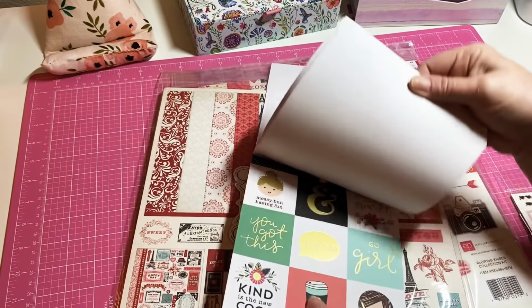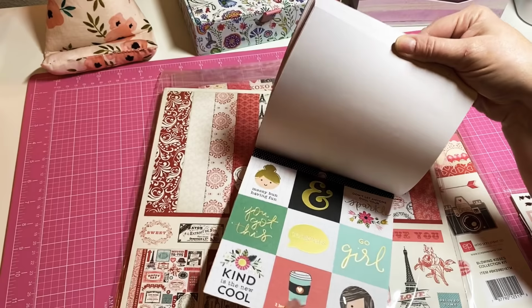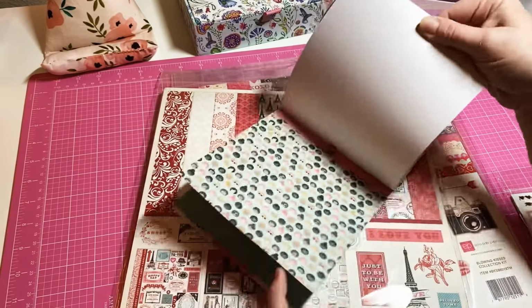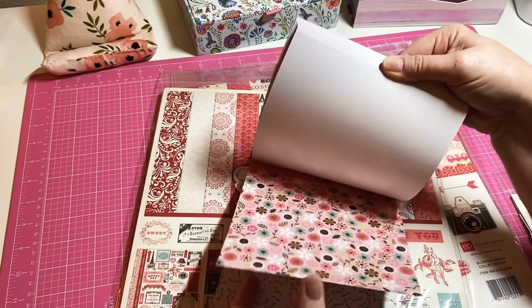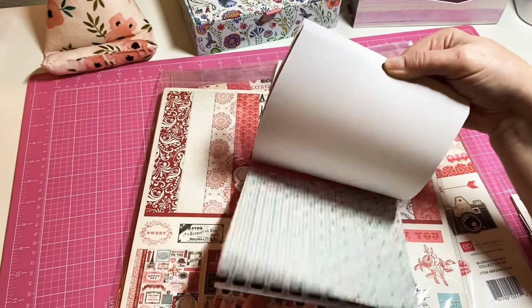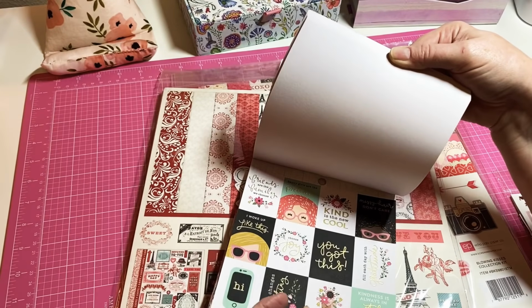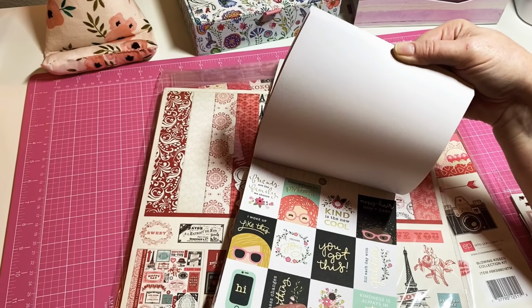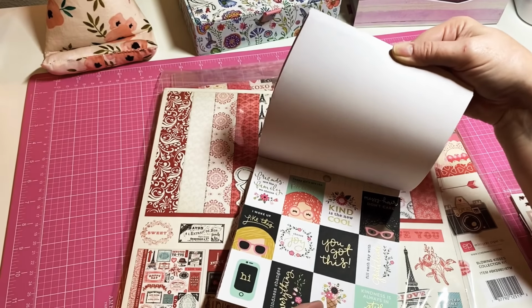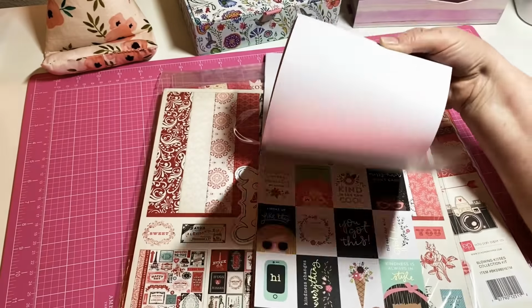I think I'm gonna start flipping through from the back. Messy bun, having fun. That is so cute. I wish this was like a big 12x12. It would be darling. Super cute. Friends are the family we choose. Yep, that's right. I woke up like this. This is so super, super cute.